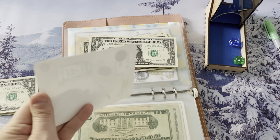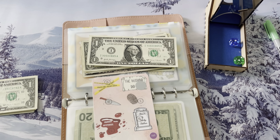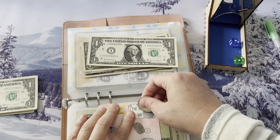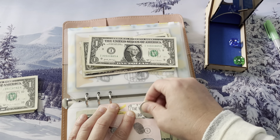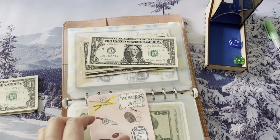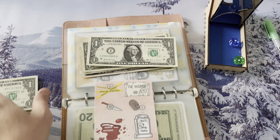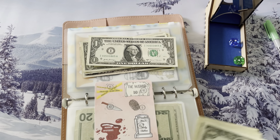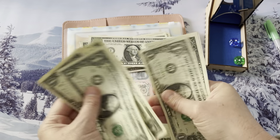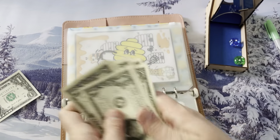Do we risk it for the biscuit, you guys? Probably. I'm so nervous. It worked out! Yay! I honestly thought this was going to be a 20 and it was going to ruin me. Okay, yes, we finished the challenge too. 1, 2, 3, 4, 5, 6, 7, 8, 9, 10. We have $1 left. Oh, that was too close.